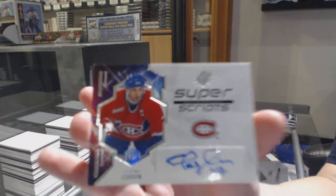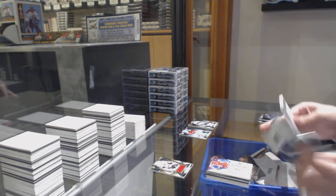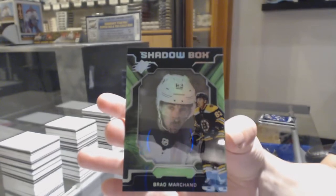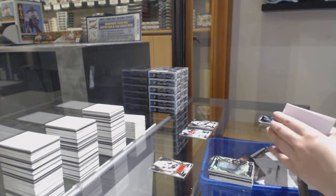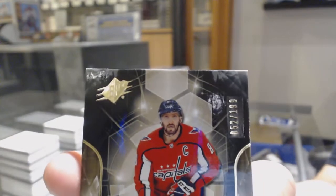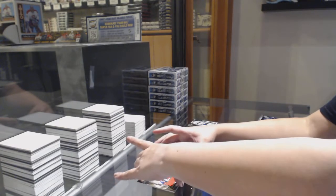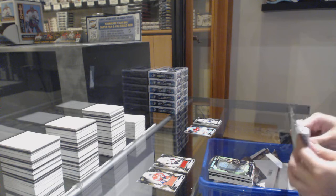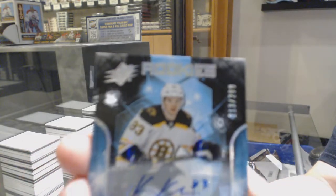Of Shane Corson, not numbered. We've got a shadow box of Brad Marchand, not numbered. Numbered 52 out of 199, Alex Ovechkin gold jersey, 52 for the number 2 spot. And we've got a rookie auto numbered 213 of 299 for the number 3 spot, Carson Kuhlman.